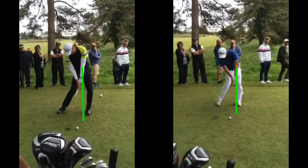So if we stop him at that exact same point, we can see how his left leg has stayed much closer to that line, and Karlson's has come much further through that line. As I say, Karlson on the left is having a bit more of a slide, whereas Levy on the right is having a bit more rotation.